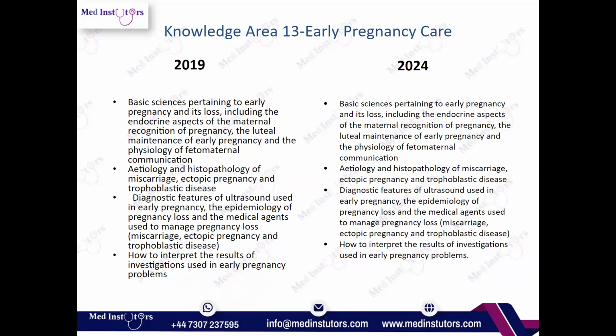Then etiology and histopathology of miscarriages, ectopic pregnancy, and trophoblastic disease. This is a favorite topic of RCOG. They love to ask you about trophoblastic disease. Okay, so diagnostic features of ultrasound used in early pregnancy, epidemiology of pregnancy loss, and medical agents used to manage pregnancy loss, such as miscarriage, ectopic pregnancy, and trophoblastic disease.